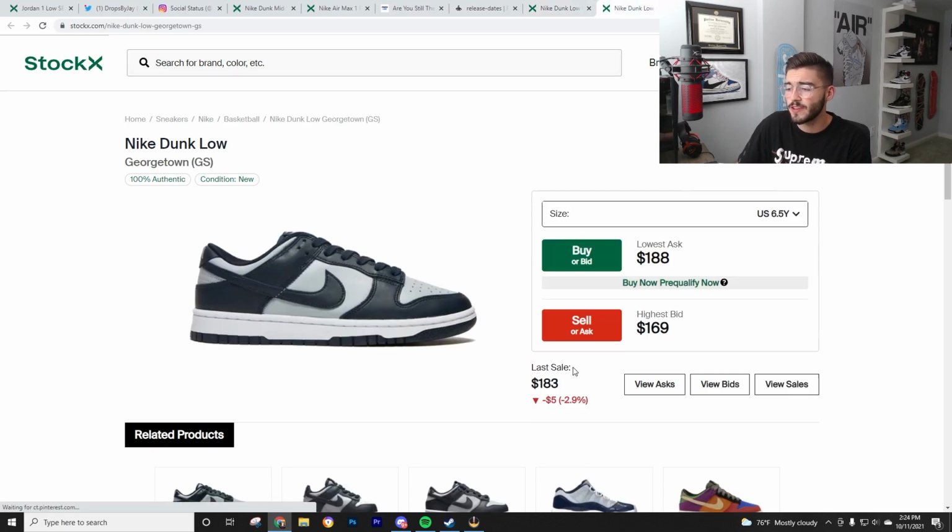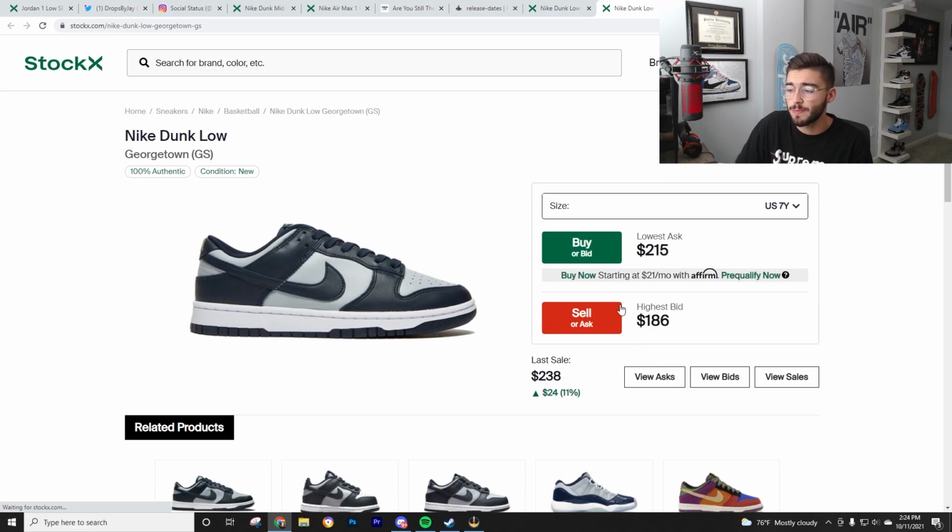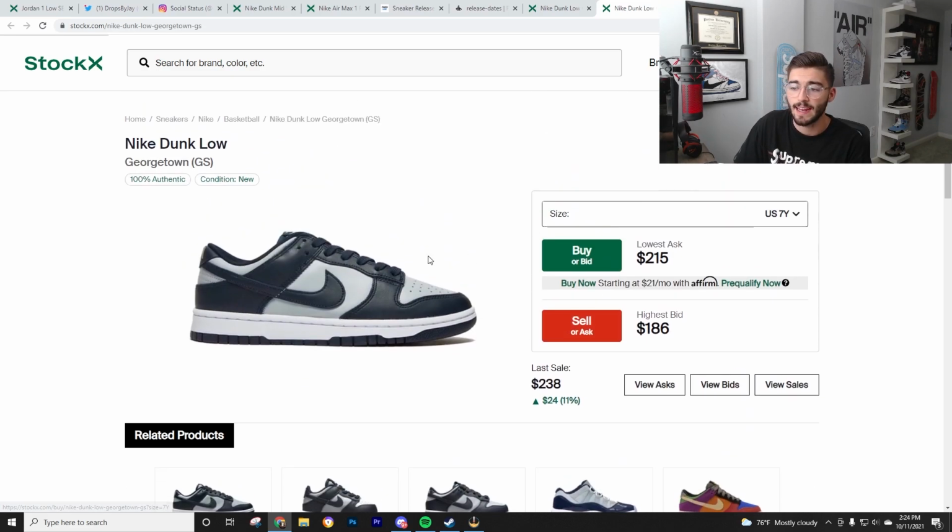GS is hurting a little bit. If you're going to go for GS, go for the bigger sizes, and they're going to perform very, very well for GS, which is cheaper to get in, cheaper retail cost, and they're going to do just as well. Do not miss out. Make sure you're checking your in-store raffles for these because it's very, very important. And you know how it is. If you're buying dunks, you know that they move.